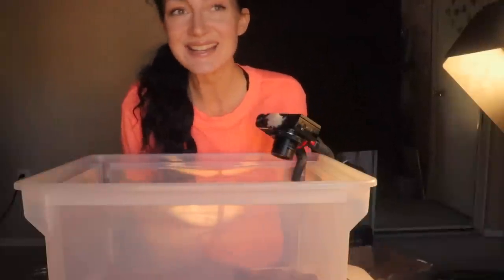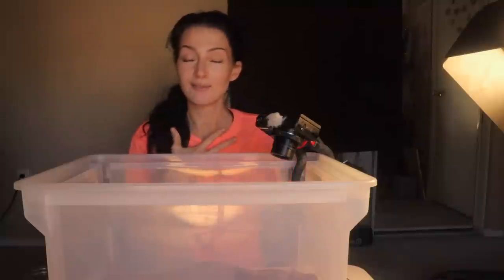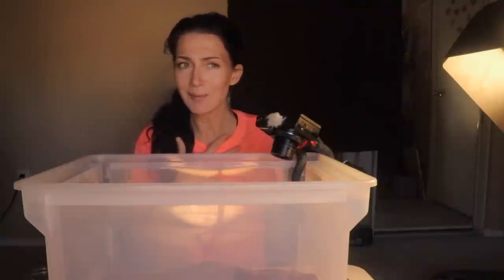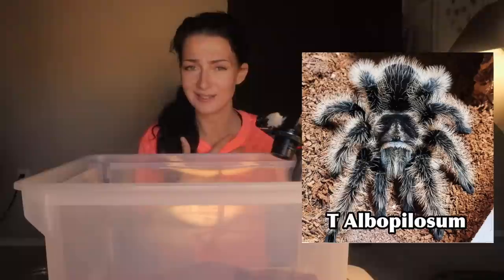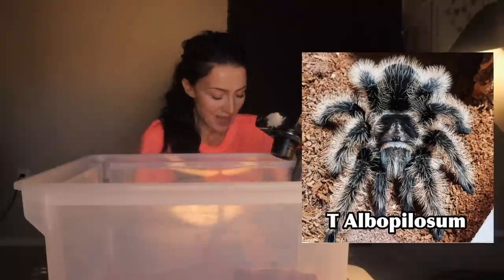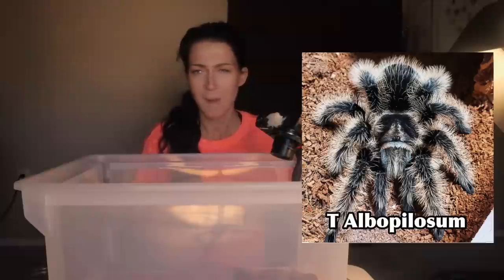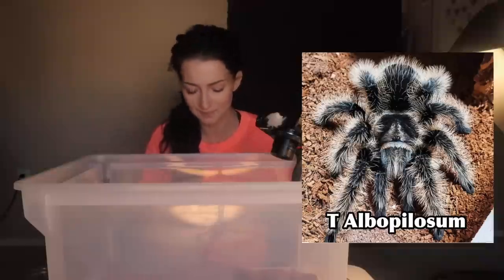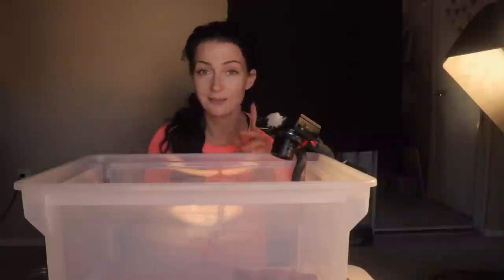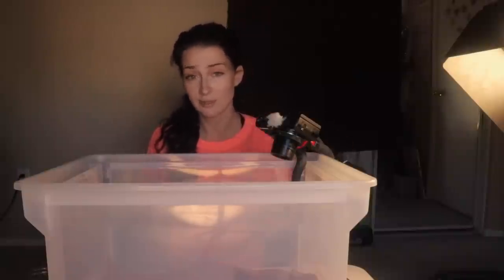This next one, you guys remember my two little slings, my Honduran curly hairs. Well, I have, we're just gonna call for short T-elbow. That's the Latin name, abbreviated, like a lot. They are very, very docile, perfect for beginners. They're the poodles of the tarantula world. Now these guys, you can handle. I'm not really into this for handling. I like observing.